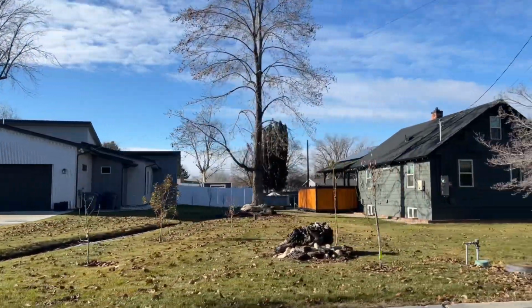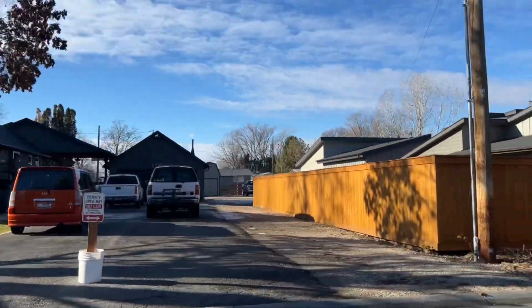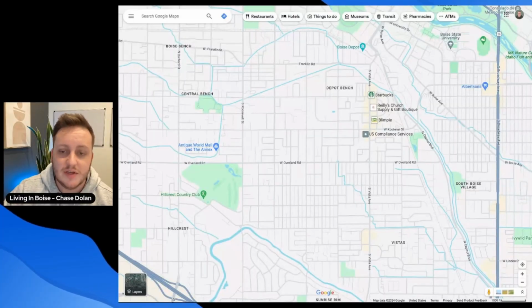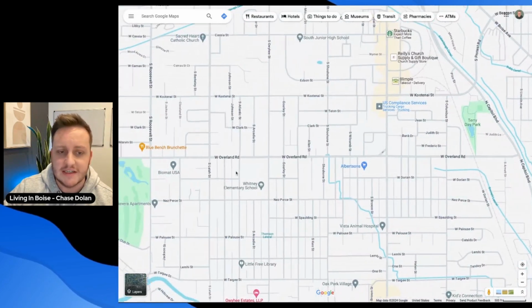But the character in some of these neighborhoods is absolutely to die for, and people would much rather live here than most other parts of town. One of the amenities that people really do like is the access to the commercial, to the restaurants, shopping, everything along those lines. So I already went over Vista.